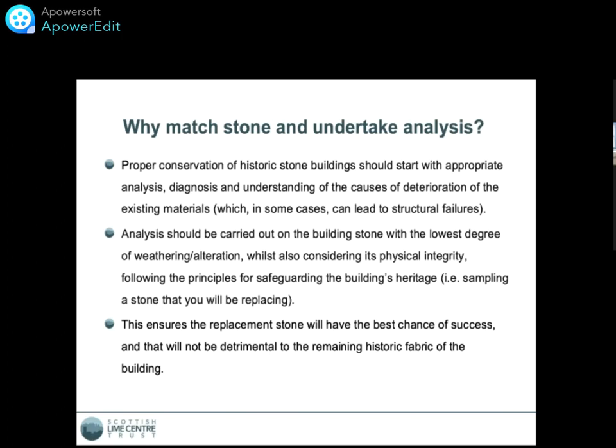We have to ensure that the replacement stone will have the best chance of success. So sometimes you want that to be slightly sacrificial to the stone that's there, but there's a lot of different things to consider when you look at a building. It's not just the isolated stone. You need to think about the mortar and any other materials that have been used.